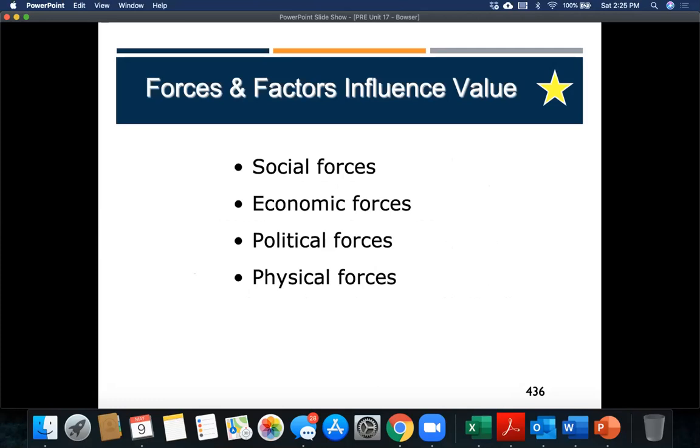Okay, so there are lots of different forces and factors that influence value. We have social forces. That includes trends in marriage rates, divorce rates, family size, how long people are living, how many children they are having, and what social activities are available in that area. Then you have economic forces: employment levels, property tax, interest rates, economic growth, income. Those are all economic forces, things dealing with money. So we have social pressures and money forces.